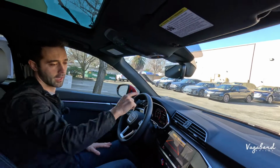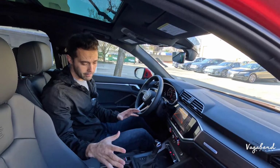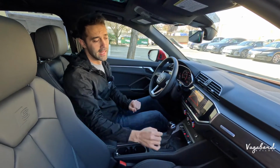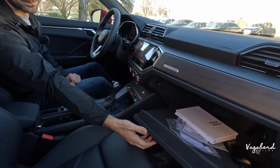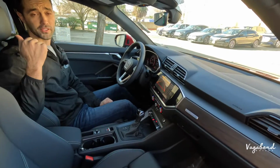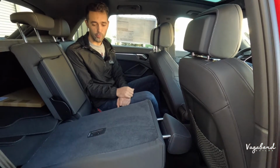Very cool. Okay. Now that we're pretty much done with the front side of this interior, to finish off with this glove compartment, nice, big and wide, and it is lockable. We can now head over to the second row seating and show you guys that. Second row seating in the Audi Q3 2024.